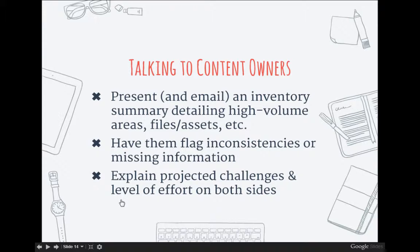Things like the image discovery, that would be something that if I were running this nonprofit.org project, I would definitely talk to my content owners and stakeholders about right away. Are these images important? Did you just randomly throw in stock photos from stockphoto.com? Make sure that you're talking about this stuff early. Also let them know that you're looking for them to actually do something with this inventory. You want them to help you find anything that may not seem right.